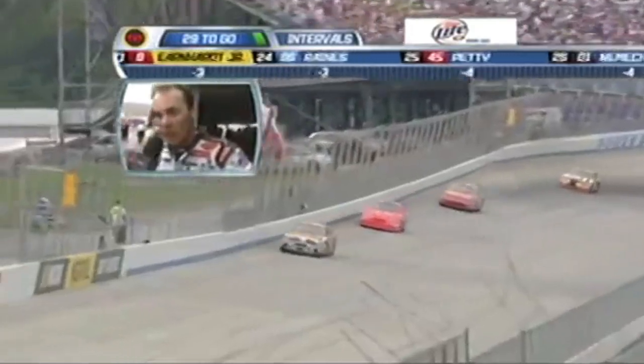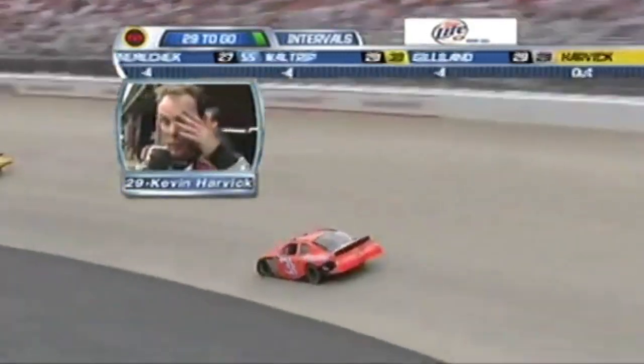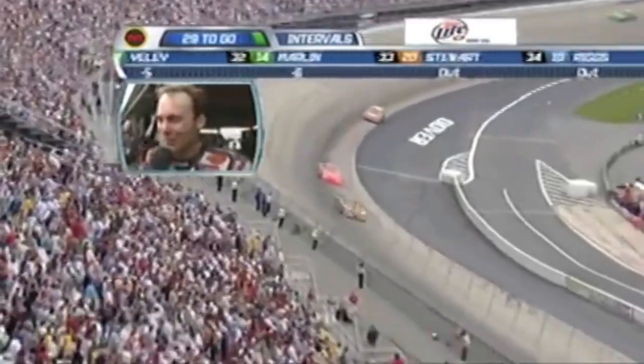Some thoughts? I blew up. Guys have done a great job all year, and that's the first time we've had an engine failure in I don't know how long. So, good day for the GM Goodwrench Chevrolet. Guys did good, and what do you do?